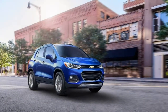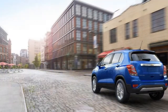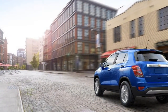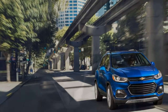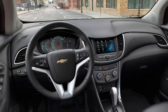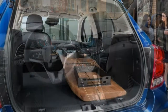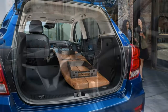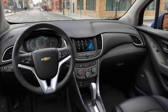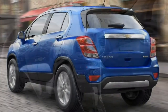These are average times for a subcompact crossover SUV. The EPA's estimated fuel economy figures are 28 miles per gallon combined, 25 city/33 highway, with front-wheel drive, and 27 miles per gallon combined, 24 city/30 highway, with all-wheel drive. These are respectable figures for this class of vehicle, but similar to our experience with the Chevrolet Sonic and Cruze, which share this turbocharged 1.4-liter engine, we found it difficult to achieve the EPA's ratings in real-world driving.